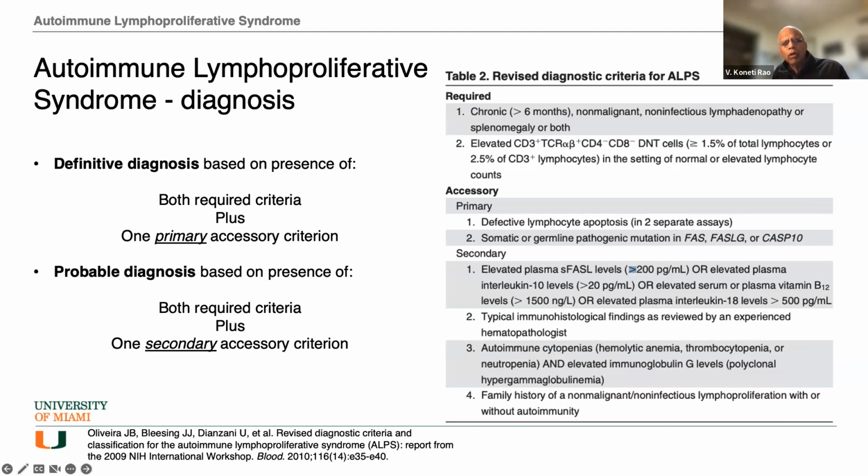And we want to only call the ALPS patients with a FAS variant ALPS, and everybody else, we need to give them a different name, maybe lymphadenopathy or lymphoproliferative disorders with genetic defects, or whatever. Otherwise, what is happening is a lot of patients are being called ALPS, and people are sitting there thinking they have a diagnosis, but they really don't have a diagnosis. As you know, in this day and age, everybody is coming out with gene names, as you saw on slide one today.